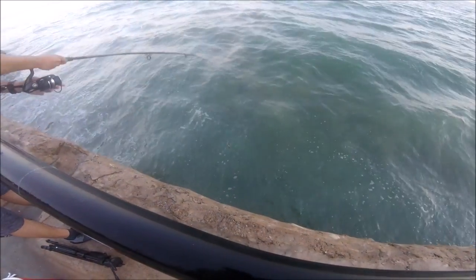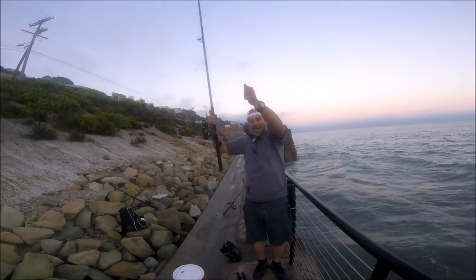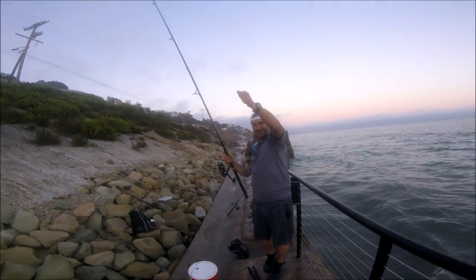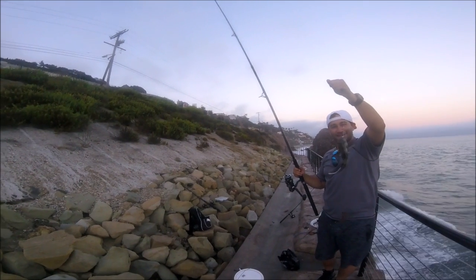Whoa, it's a barred bass, guys. It's a barred sand bass. Nice. That just puts another one on the species list.